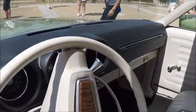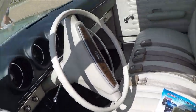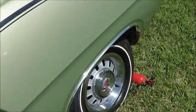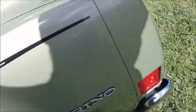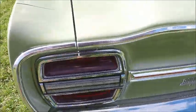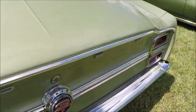Everything absolutely perfect. Striping is perfect, and the tires. There you see the sticker of the Nebraska dealer, evidently.